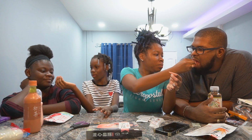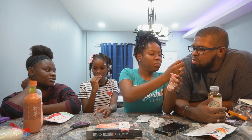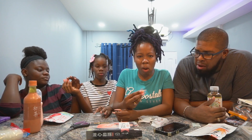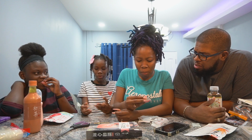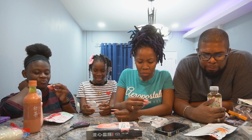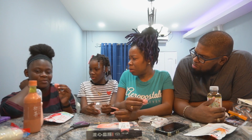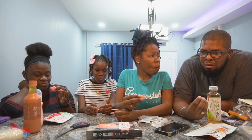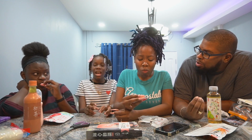He's like a dog. I think you're supposed to bite again, so you get the jub-jub in the middle. Get it? Once again, some weird textures. Like bubble gum. It's just melting away, but it's not chewy like a jub-jub, it's not chewy like a marshmallow.